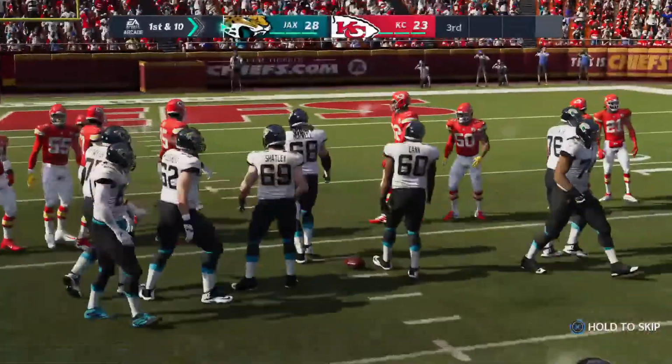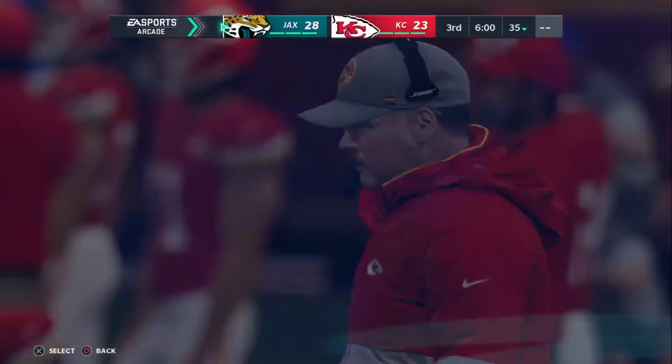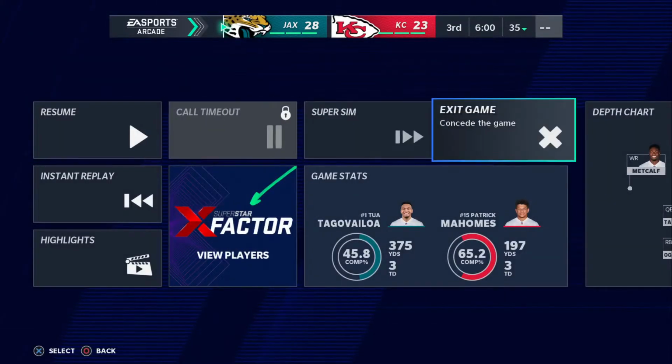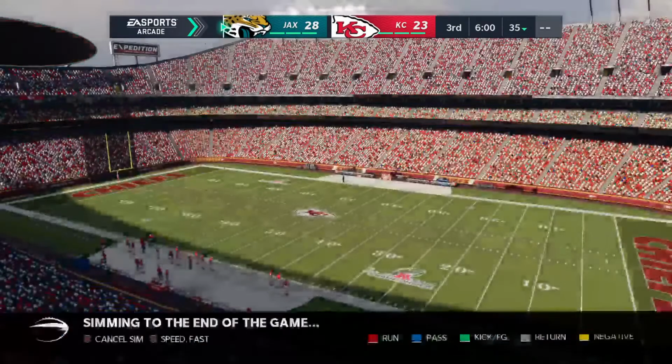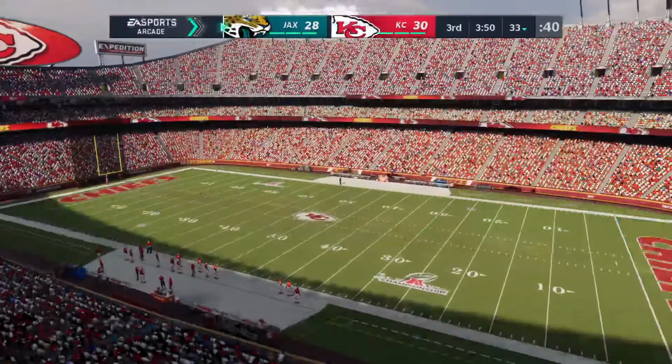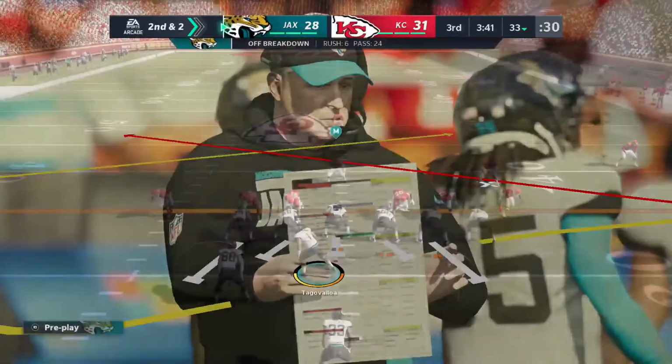First down, Jackson. So, who has time for a halftime show with a trip to the Super Bowl on the line? You know, that's the reason we ball for.